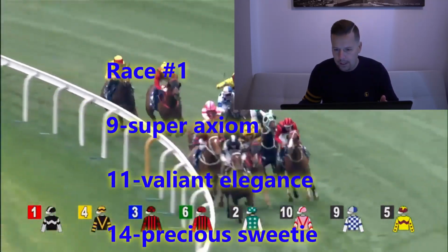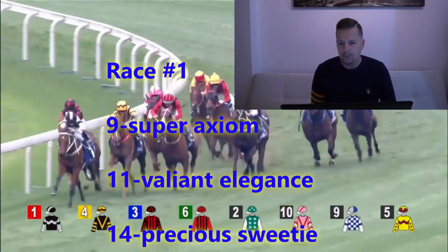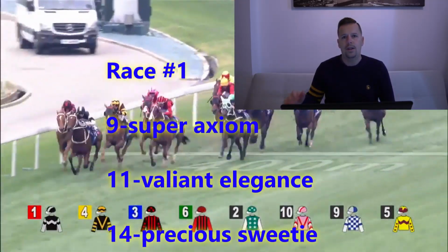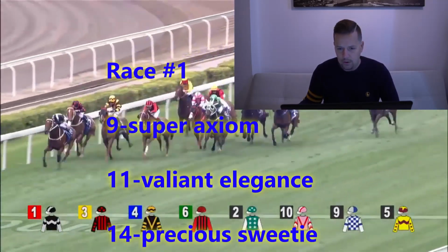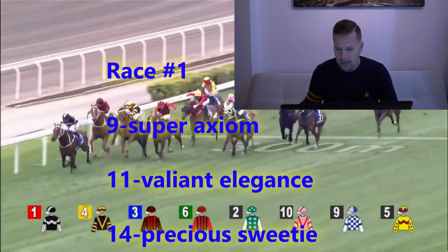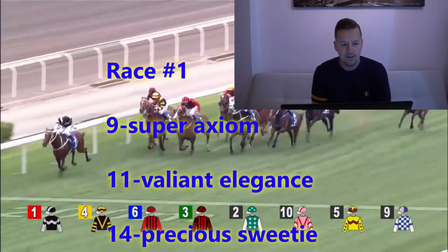Race number 1 is the Chevalier Aluminum Engineering Handicap. Class 4 event, turf course, 1,000 meters is the distance. Going to go with the number 9 horse on top. That is Super Axiom. Get Chad Schofield for David Hayes.